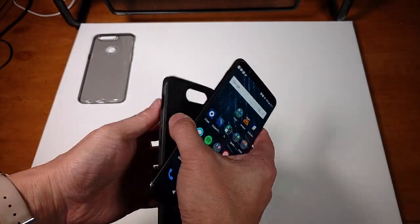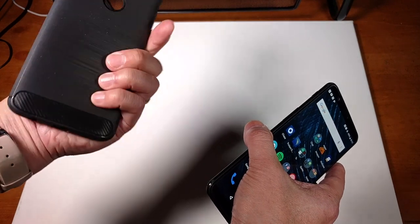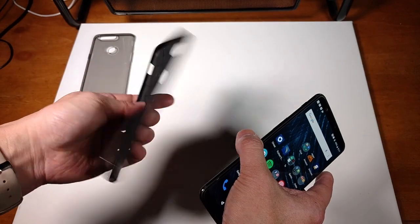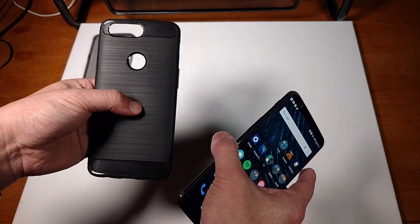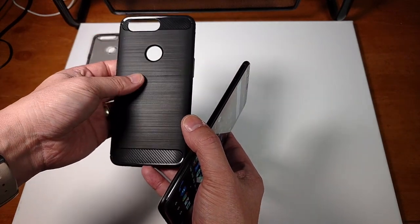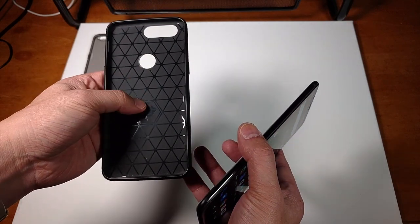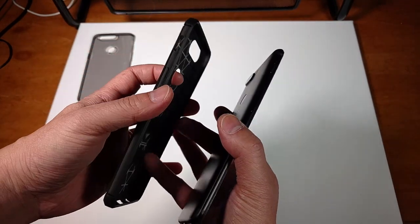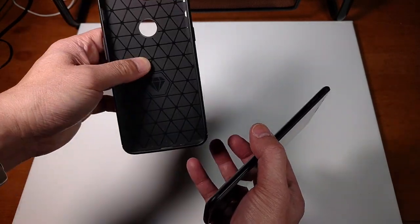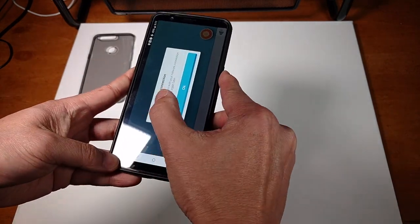I know there's not a whole lot of cases out there. This one is called the Vinve Slim Thin Carbon Fiber TPU Shock Absorption. I guess Vinve is the name of the company, right? Kind of never heard of them before. It's got the fake carbon fiber on the top and the bottom. Nice finish, no fingerprints on this one. It's got a little pattern in here for shock absorption. And it's got all the cutouts, slider, buttons, cutouts, good to go. So slap this in here. Pretty easy to slap in.